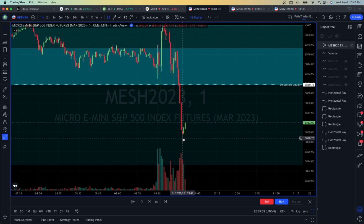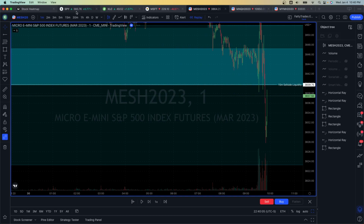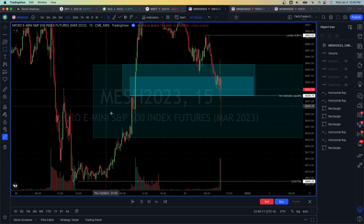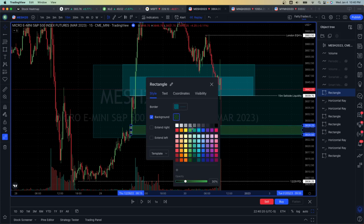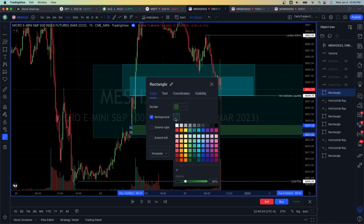Now, at some point we do end up reversing, and the reason this happens, I should point out even though I didn't draw it, is because right here we actually do have a 15-minute order block. And so let's go ahead and mark this, and let's make this a darker shade of green. And this order block won't necessarily hold forever.